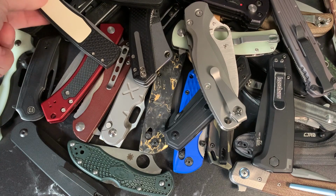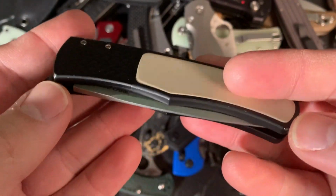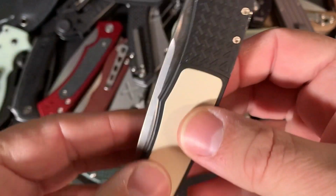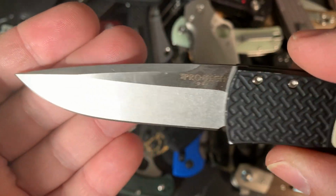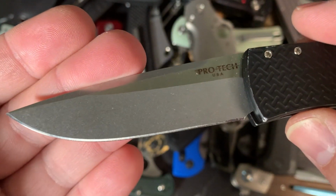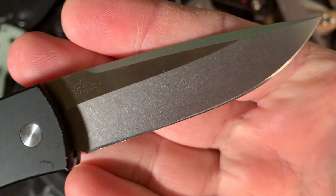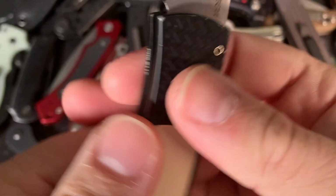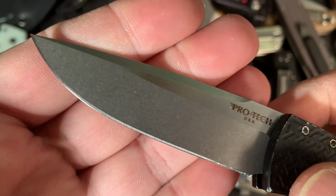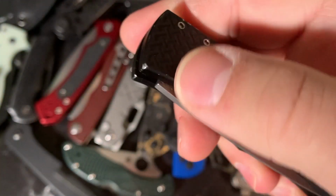Also in the automatic category, we do have a ProTech on the table. I picked this up used this year. This is the ProTech Magic. They are just now releasing some with black finished blades. This is designed by Whiskers. It's 154 CM steel. It's not CPM 154. It's regular old ingot formed 154 CM, which is fine. I mean, that's a good knife steel, but it's not the latest or greatest or anything. The cool feature of this knife is the hidden release mechanism.